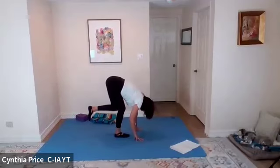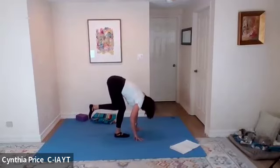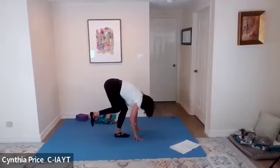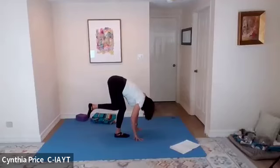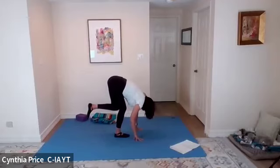And then if you're interested in that little challenge, you put a little bend in the knee, drop down, and lift up. Or maybe you simply stay here with me in stillness. Breathe.